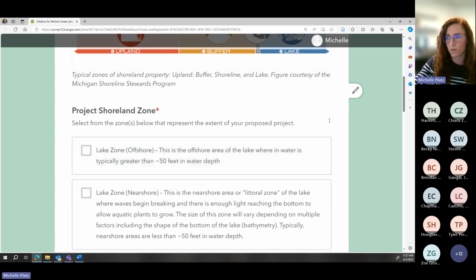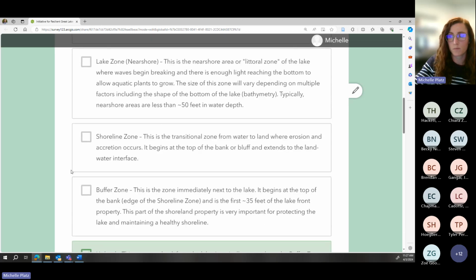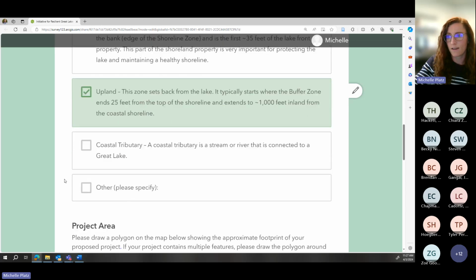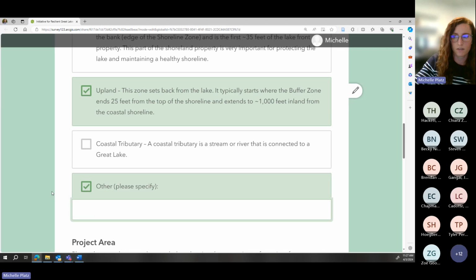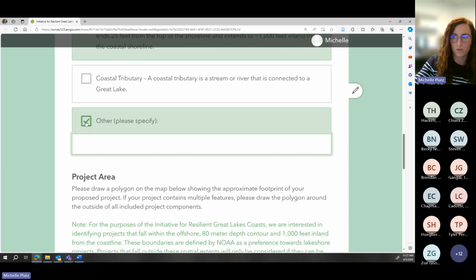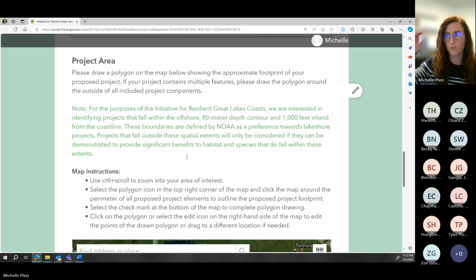So we're asking that you just go through and select one or multiple if your project spans several of these zones. And then say you have something that doesn't fit within any of these zones, you can click this other box and it'll ask you to specify what zone you're thinking about. So the next point is the project area.